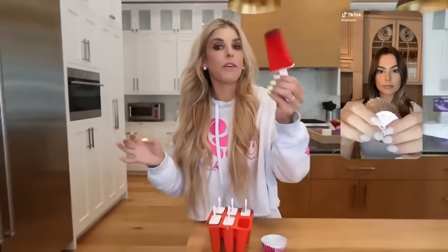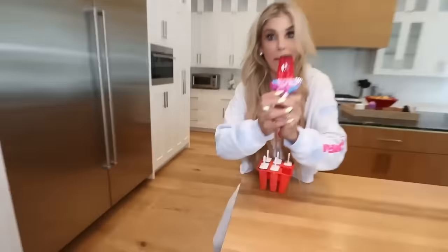This is a parent hack for if your kids love popsicles. Every kid loves popsicles. But you just use one of these, you know, the cupcake holder things, and you put it in, and then the juice doesn't get all over. So I'm just gonna put a little hole in it. Here we go. Cup holder like this. Now we're gonna see if Zadie makes a mess. Blackjack's gonna be mad about this hack, but I'm gonna be happy.